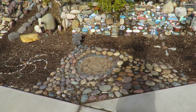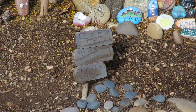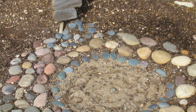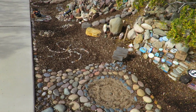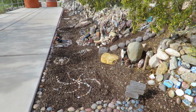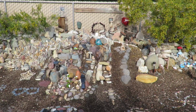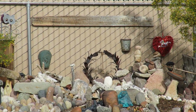And we have a grounding circle here. This is the barefoot grounding circle. This is sand from the Bill Williams River. People will step in and get grounded, face the moon or the sun, and then they'll leave a design of their own making. And of course, we're about halfway down the garden, so I'm going to speed it up a little bit. Of course, the original sign here.